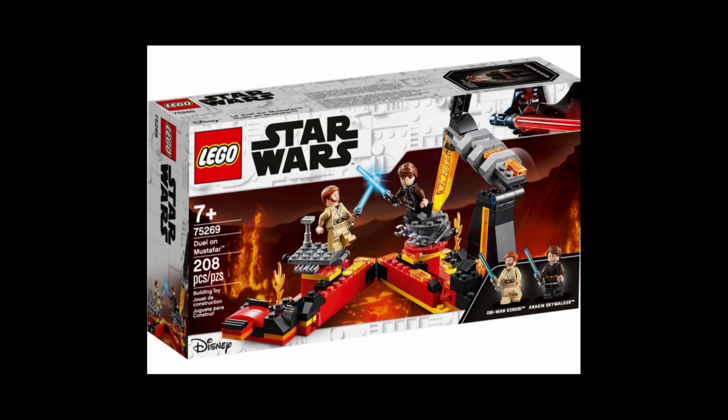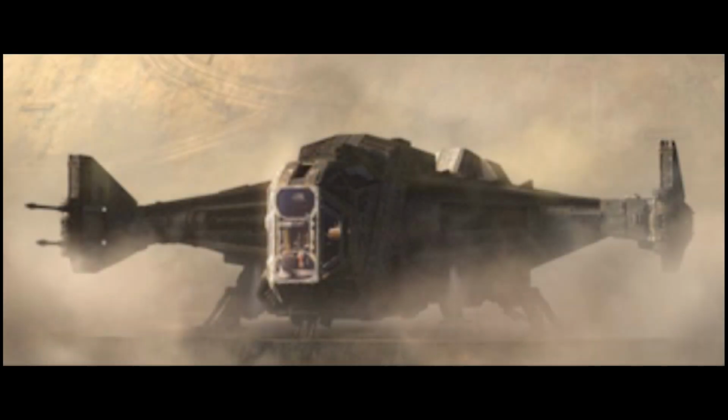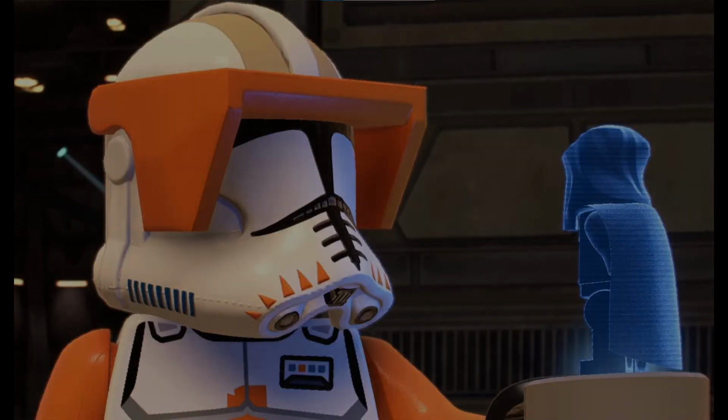Alright everybody, that is every single last summer 2022 LEGO Star Wars set which has been 100% confirmed to be released. Tell me what you think about these sets and which ones you think are good, bad, or just meh. I would really love to know your opinion on this, so leave it in the comment section down below.